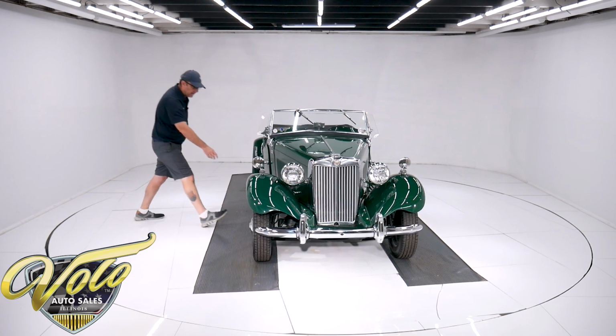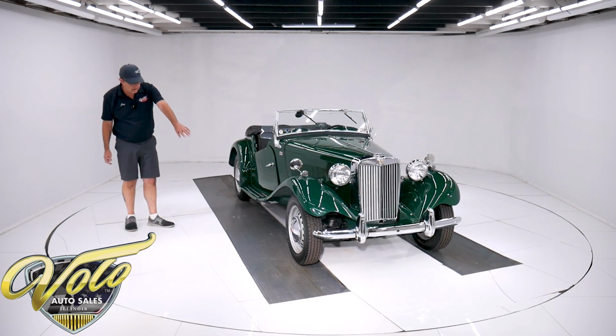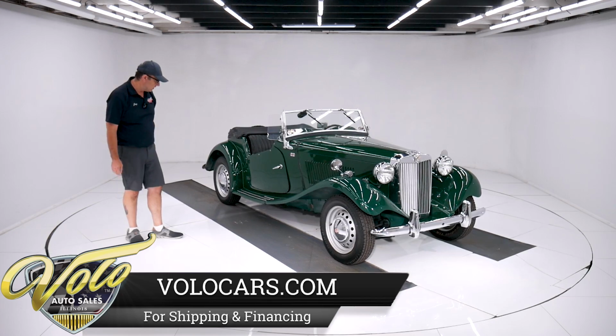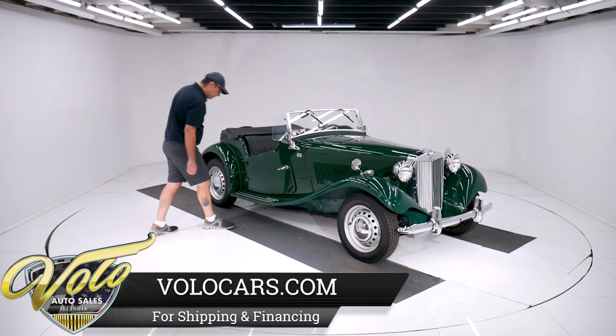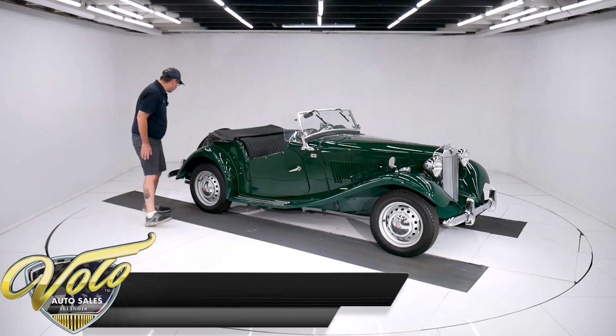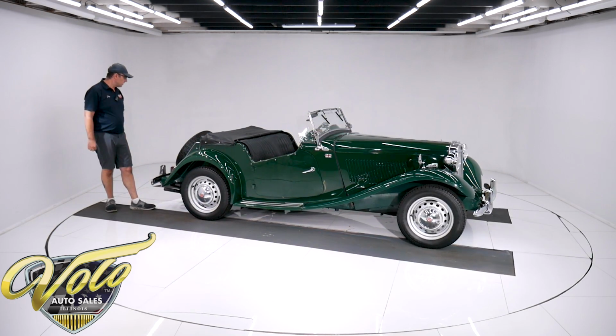The little chrome handles on the hood say MG right on them. You have steel rims with real nice center hubcaps. The tires were replaced 5 years ago, so they're still real good. The rubber strips on the running boards are real nice. Yeah, it has the nice spares, never been used.